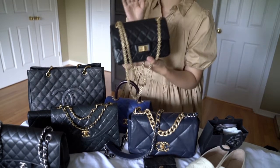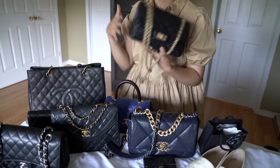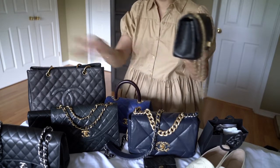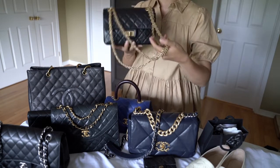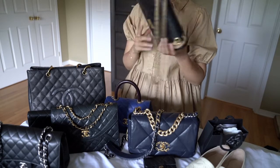I actually bought this bag to use it for work because it's more subtle and low-key, and I never actually went back to work because of the pandemic. So yeah, but it's fine. Now I get to use all my more flashy logo bags whenever I want. So anyways, I still love this bag. I still use it very often. It's probably one of my most used mini bags in my collection.